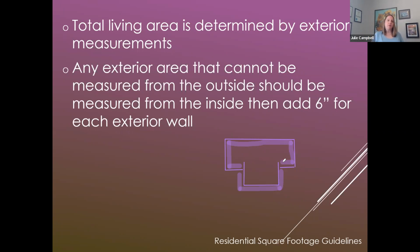The exception to that rule are condos. Condos, you measure exterior walls and don't add 6 inches. Condo owners own interior only, paint to paint. So you would measure that exterior wall and not add 6 inches.